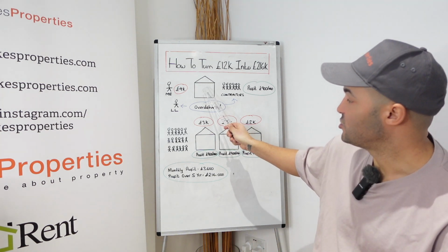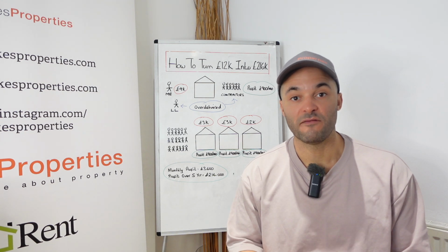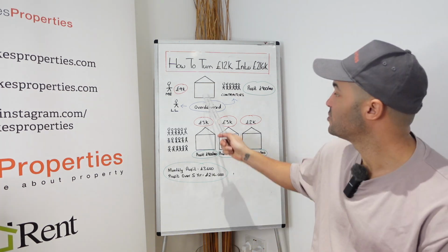I called the estate agent of this property. I was in London at the time. I arranged a viewing. I got my father to go and view the property because he lives in South Wales. The viewing went well, and the following day, I put in an offer to rent this property.